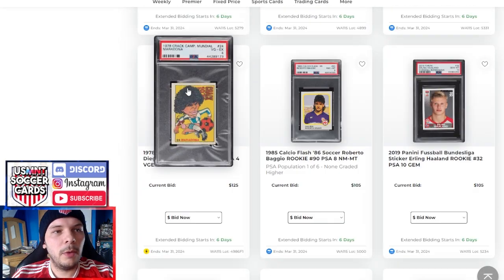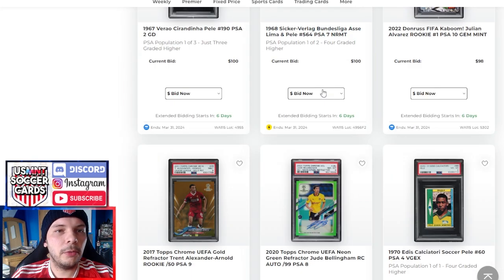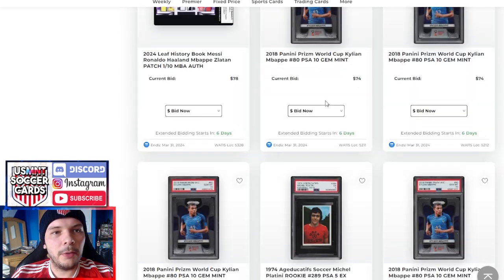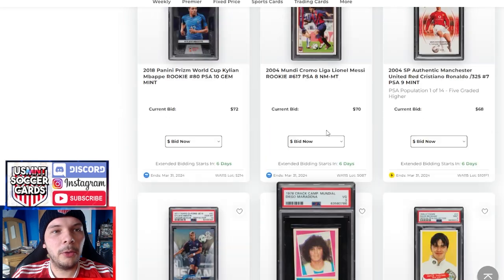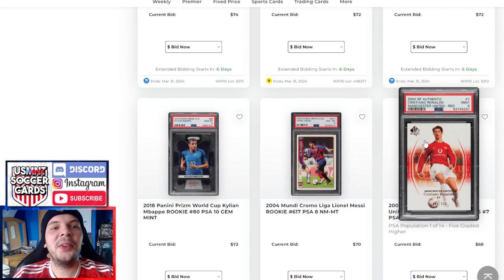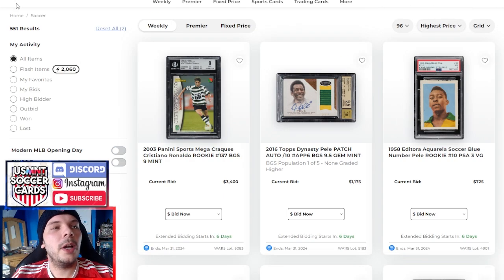Just saying. Then we have a PSA 4 Maradona from 78. We have a PSA 8 Calcio Flash. And a ton of other fun stuff throughout. 3 Maradona rookie, although you're going to get sick almost looking at that. Paired up with another numbered SP Authentic Ronaldo. So, ton of fun stuff next week. Looking forward to it. Hopefully you are too.